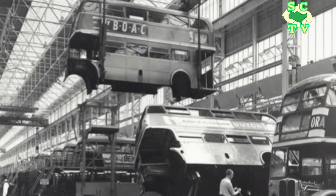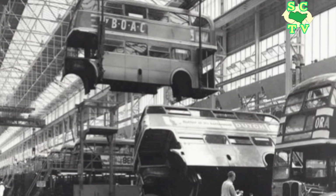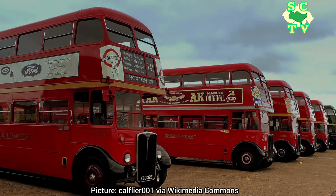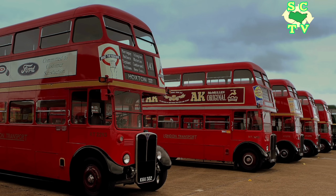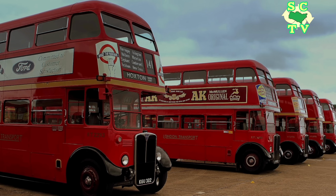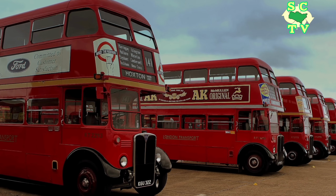Now, the original bodies weren't always mated to the original chassis, so it became a bit of a hodgepodge which bus ended up with which bodywork on it. And the intention would be that they would build the identical RT3 type bodywork that was being built by both Weyman and Park Royal on the AEC RTs. So to build the 1,000 RTL bodies, London Transport contracted Metro Cammel of Birmingham. Now, this does get a little bit complicated, so just bear with me.